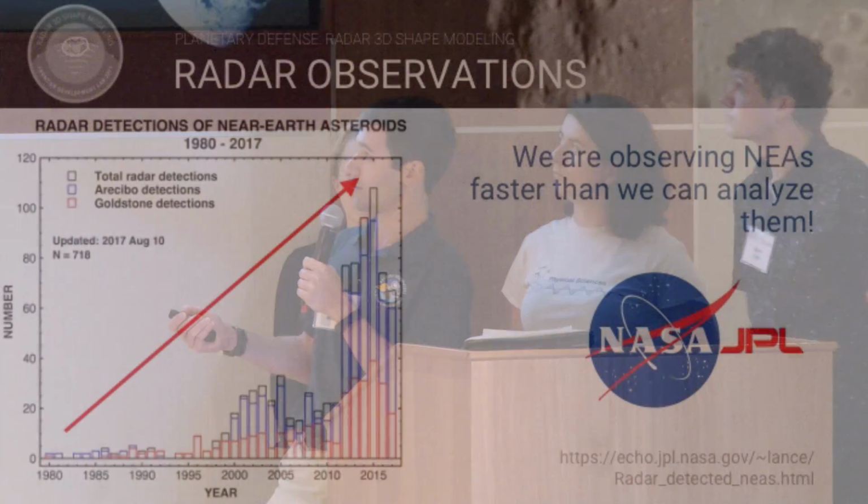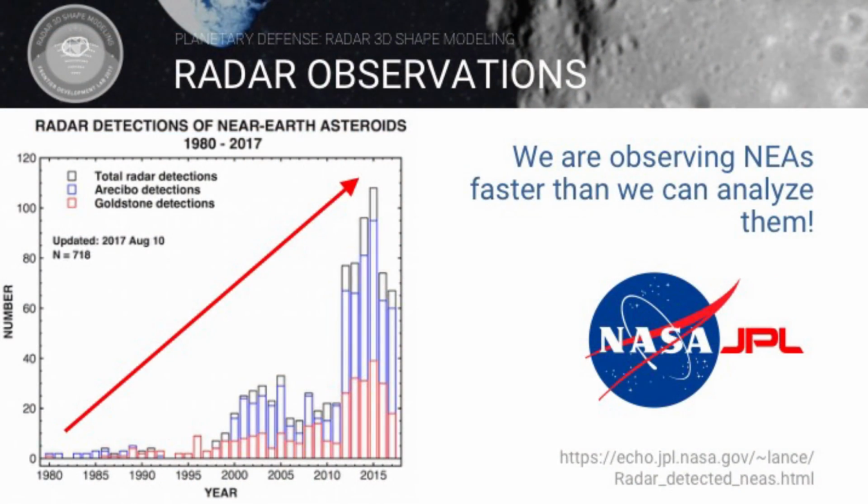So right now there are 2 active planetary radar facilities in the world, shown here. This is Arecibo in Puerto Rico, 300 meter diameter. This is the transmitter on the Goldstone DSS-14 antenna in the Mojave Desert. These are shown in the same proportions. There's a scale bar. And both these planetary radar facilities are funded by NASA.